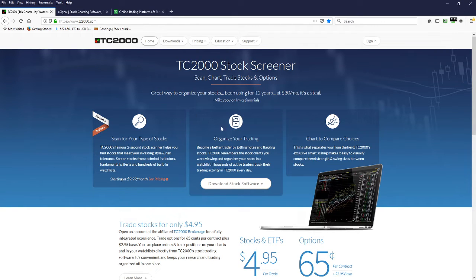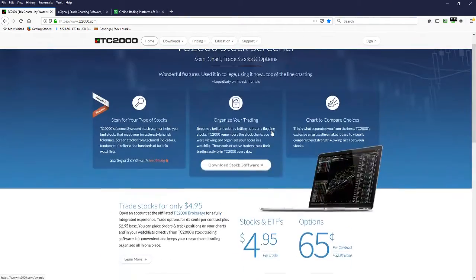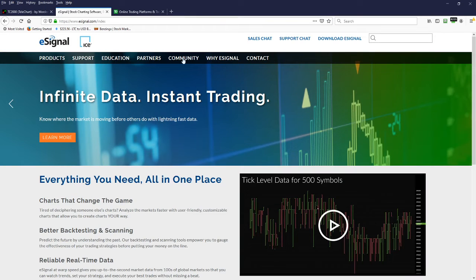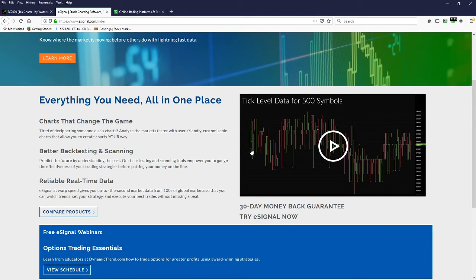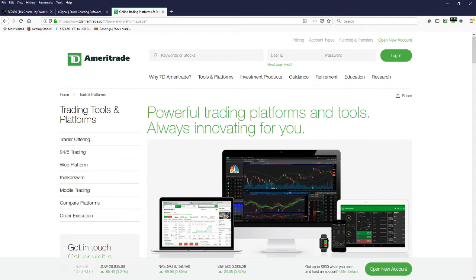This is number one. I'm just going down the line here, so no particular order. This is a charting software. They also run a brokerage, so you could actually put in your trades through this software. Let's go to the next one, eSignal. Perfect example. See these candlesticks, stuff like that? This is what you need. You need charting software. Here you go.